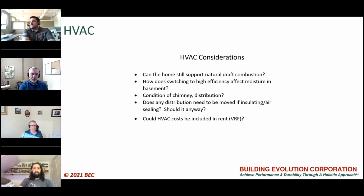Some more things to consider. Can the home even support natural draft combustion anymore? In most cases, it can't. I can't tell you how many conversations I've had to have with plumbers about how they tested the system, it's working just fine, but with the Mass Save program, we have to combustion safety test it before we even are able to air seal or insulate a home.